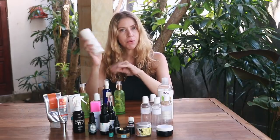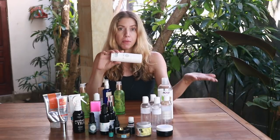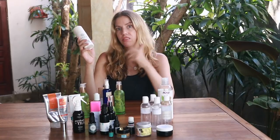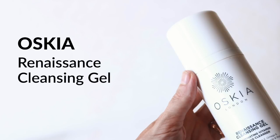I get this in Singapore. Unfortunately, for those of you in the United States and Canada, it's not sold in North America, but you can get it from Cult Beauty, which ships worldwide for free, but there are duty charges on it. This is a beautiful cleanser. It's a Renaissance cleansing gel.